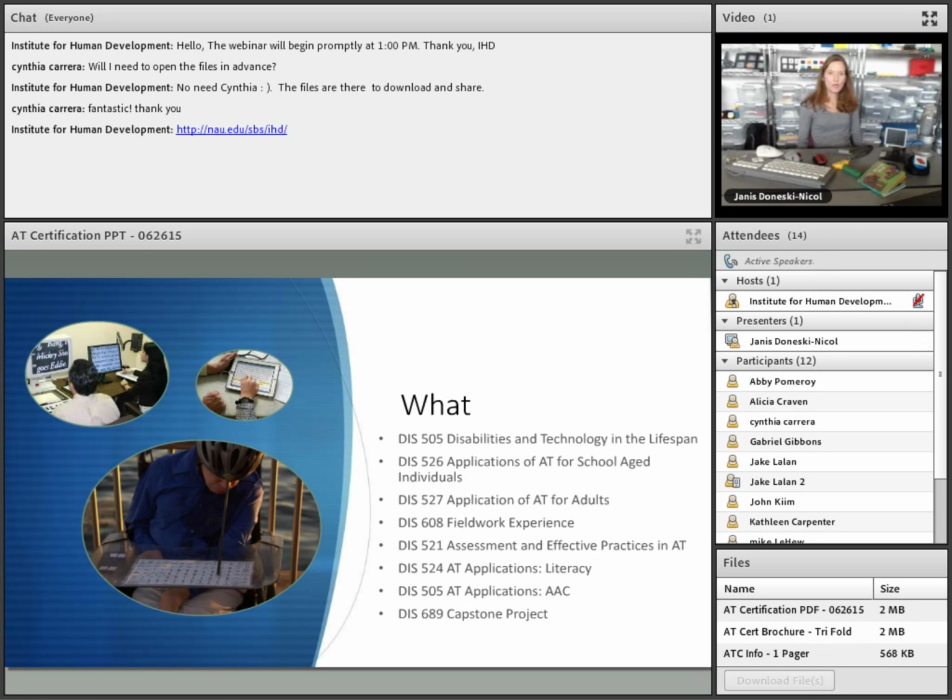And this course really looks at evidence-based practices in the field and how to conduct an assessment. You will actually do writing of an assessment in this course in preparation for your capstone course. So we develop those skills there. Also in that second fall semester, you would select from an elective course.